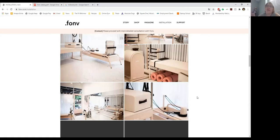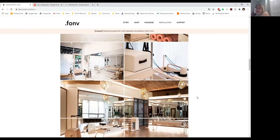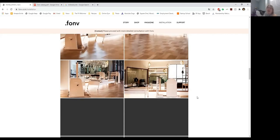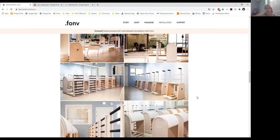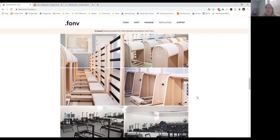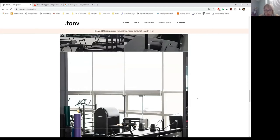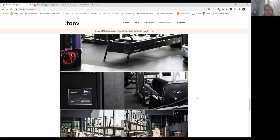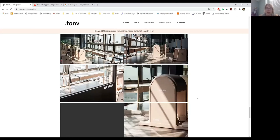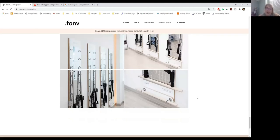Going back, that's the only area where I think inches do matter, the width of the carriage. But if I fit physically on this equipment, I would use it. I'm already into the ladder barrel. So I want to be clear. What are your thoughts? I talk a lot.